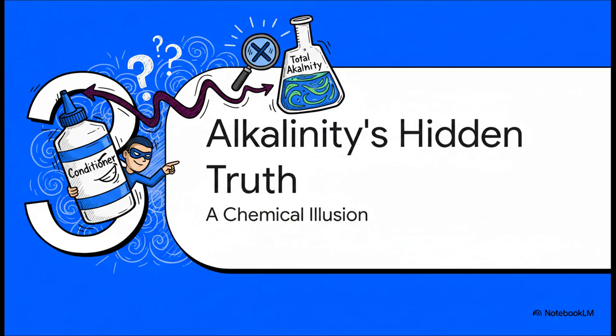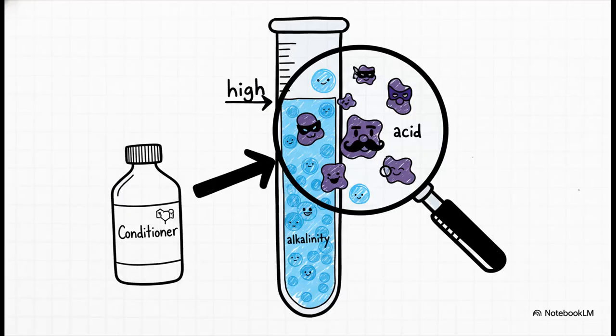Okay, so here's where it gets even crazier. Our first suspect, conditioner, doesn't work alone. Nope, it's got an accomplice that is totally messing with another critical reading in your test kit, your total alkalinity. I'm not kidding. That number you see on your test strip could be a complete illusion. And why is that? Well, because conditioner is technically cyanuric acid. It's an acid. So your alkalinity test actually counts it, and that artificially bumps up the result, making you think everything's fine when it isn't.